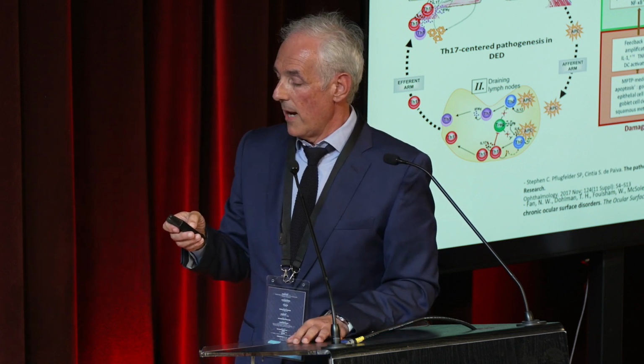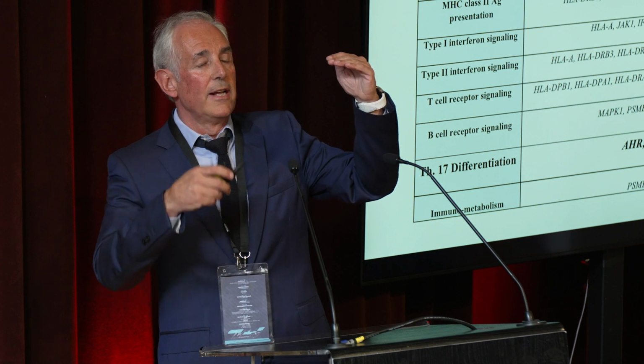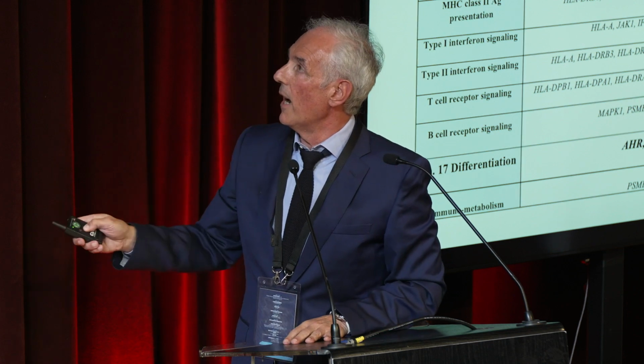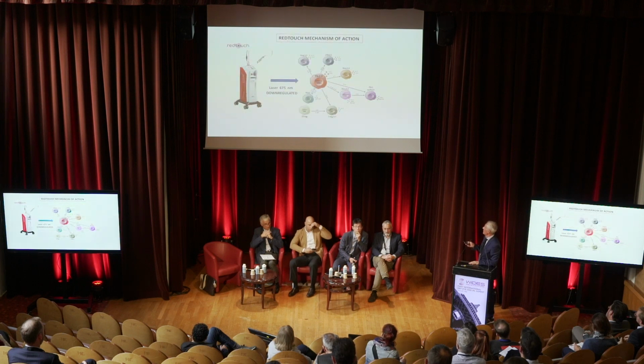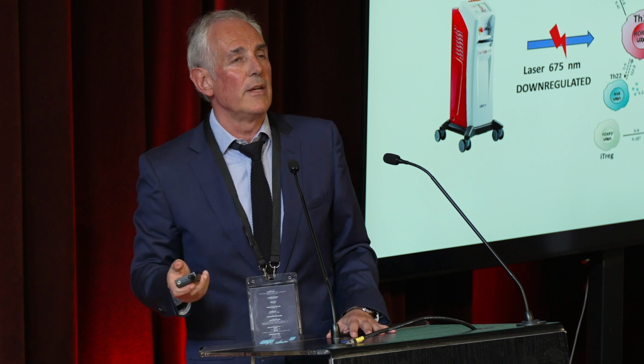So what happened with the red dye system? We have seen previously that the 5 most important genes that had the highest overexpression and went down after the treatment included TH17. And here we have the hypothesis. The laser will induce some downregulation directly, acting over these cells that at the same time activate, in a second plane, other cells that deliver all the mediators of the inflammation.